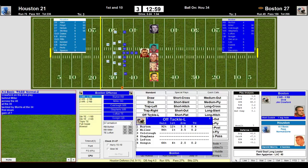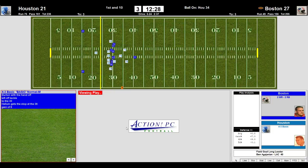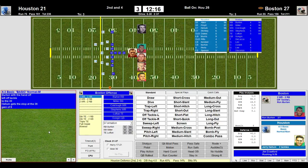Off tackle left. Burton. There goes Burton off tackle. He's got some running room. Gain of 6. Brought down by Jerry Hellion. That's Hellion's 2nd tackle. 2nd and 4. Patriots coming out grinding the ball in the 2nd half.